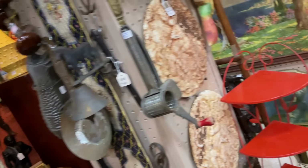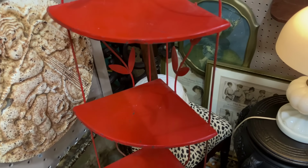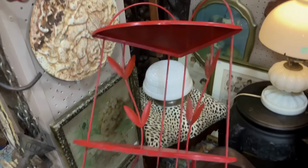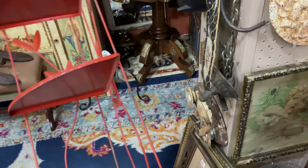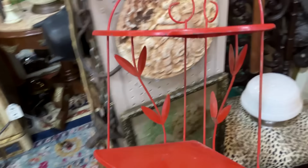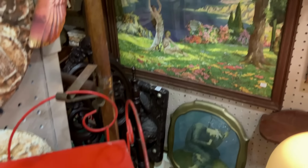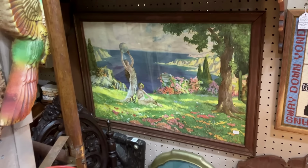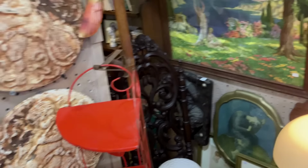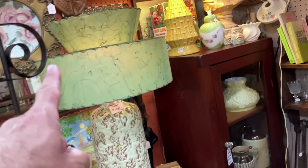This is cute, vintage shelf, and it's $20. And it is made of metal. Be cute for a kitchen. Yeah, I don't need it, because I don't have any corners left in my kitchen where I can put anything like that. 1930s print over there. That's not bad for 20 bucks on that. That's a nice kitchen light. Okay. $255 on the mid-century lamp.